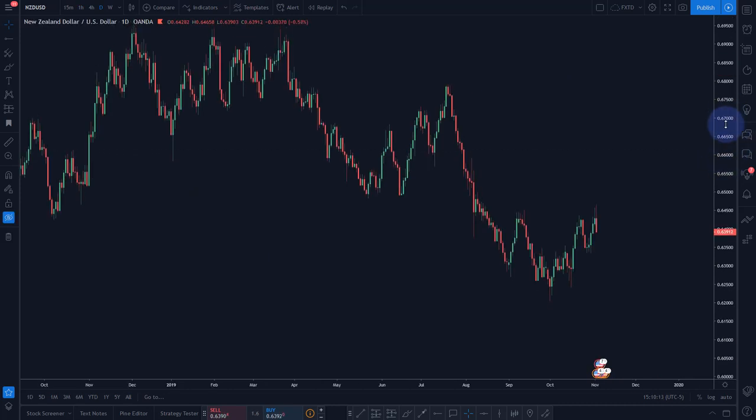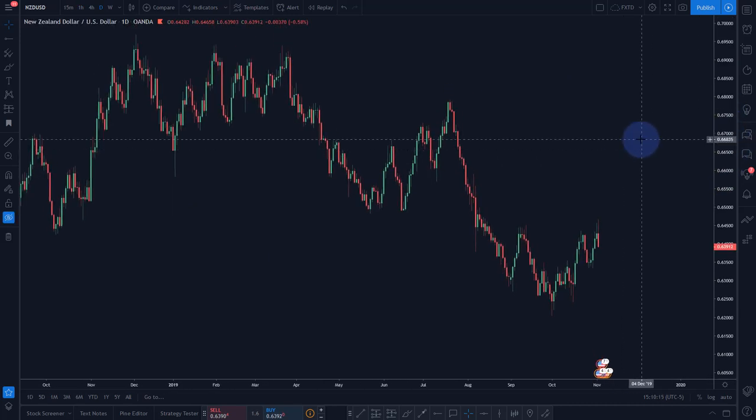All right, so this is Kiwi Dollar, and I think this is a nice one because you have the Kiwi weakness, and you also have the possibility for dollar strength. So if we do get the dollar strength, it couples with the Kiwi weakness, you could see very nice impulsive movements on this pair. It's something to keep in mind.